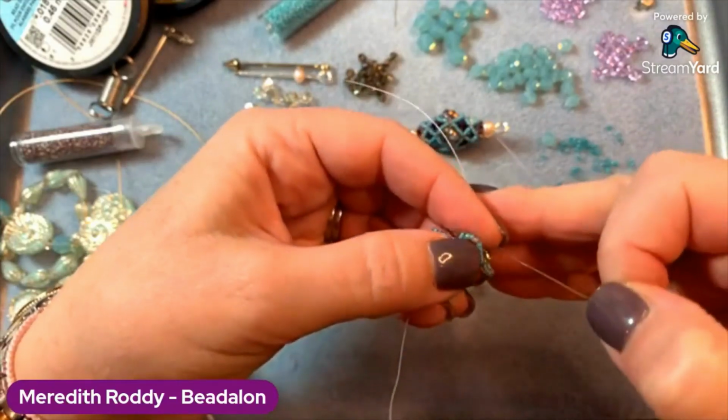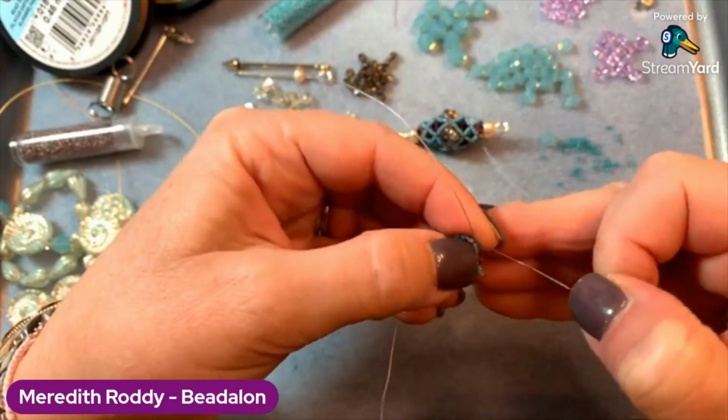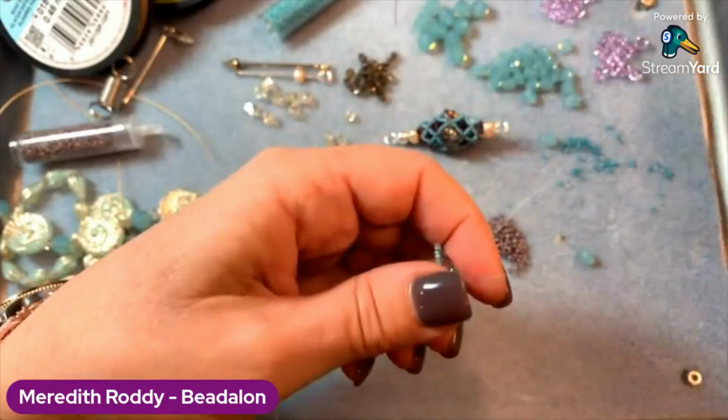And as you can see, I can usually get it through for my step up. I can usually get it through the 15s, but sometimes that last delica is a little pesky. So we just come through and do it again.